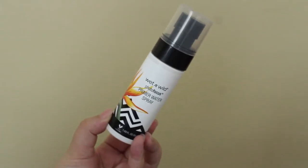So next we're going to talk about the Photo Focus Primer Water Spray, which I was very excited to see that they were coming out with a primer spray. The only one I've used before is the Smashbox one, which I love. But with the Smashbox one, I feel like that one just hydrates the skin more, whereas this one, it's sticky.